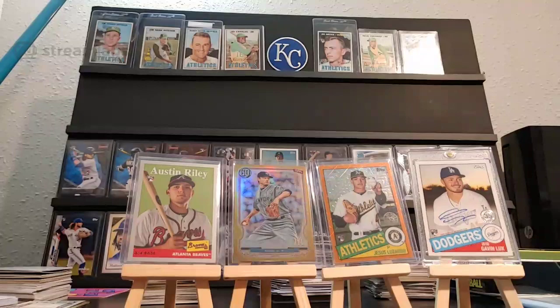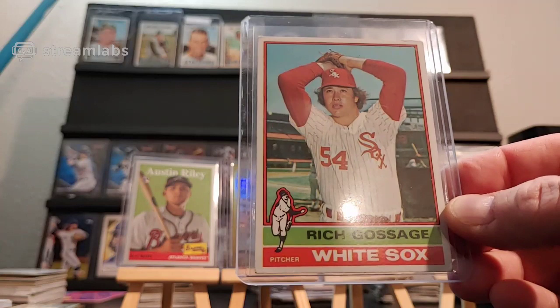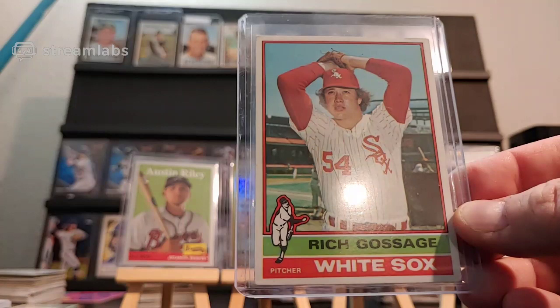Yeah. I mean, at least you know if it's off center, that doesn't mean it was all roughly handled and whatnot. They may have literally just come off the press and literally not been touched. So that's interesting. White Sox uniform with the red and white instead of the black.